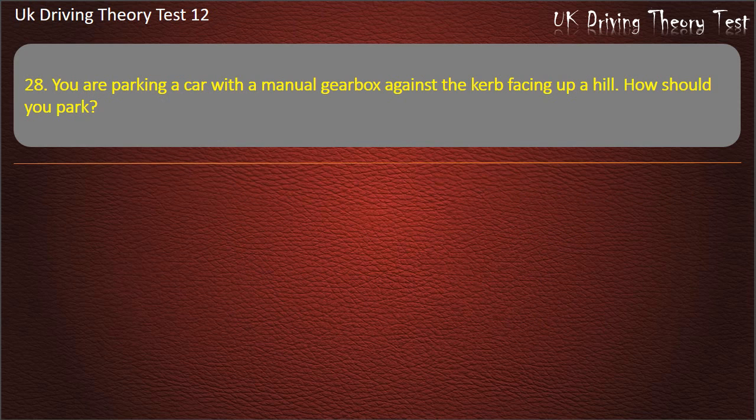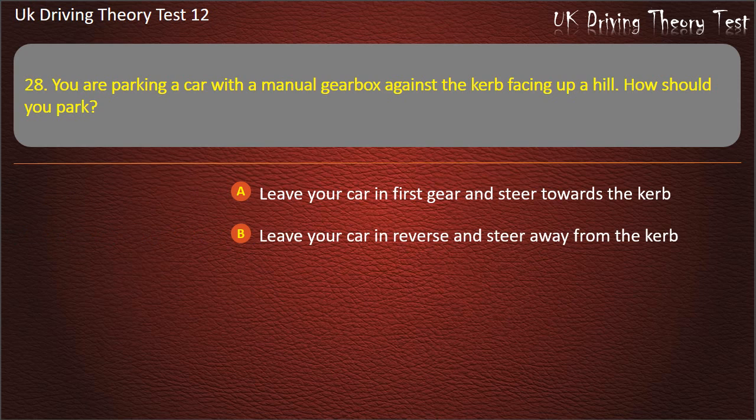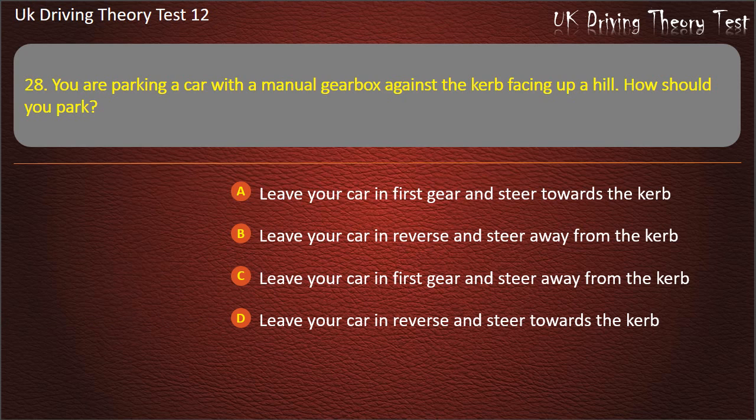Question 28. You are parking a car with a manual gearbox against the curb facing up a hill. How should you park? Leave your car in first gear and steer towards the curb. Leave your car in reverse and steer away from the curb. Leave your car in first gear and steer away from the curb. Leave your car in reverse and steer towards the curb. Answer. Leave your car in first gear and steer away from the curb.